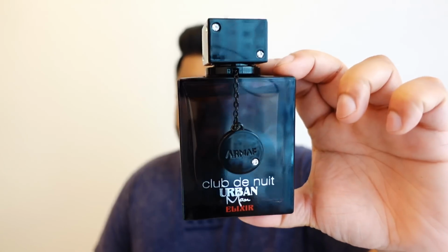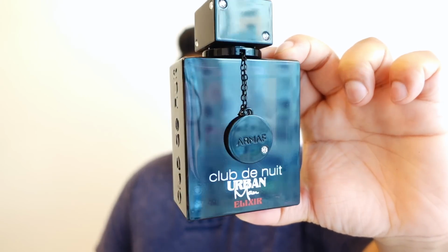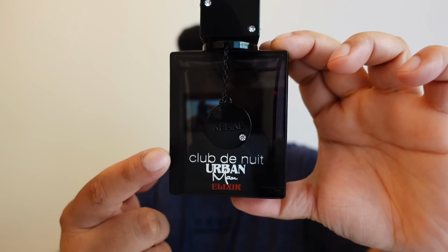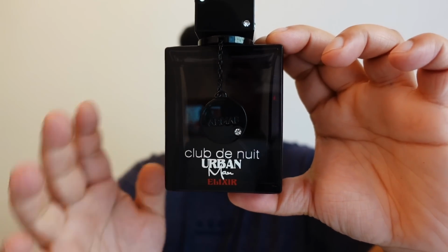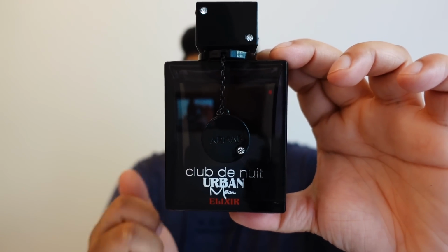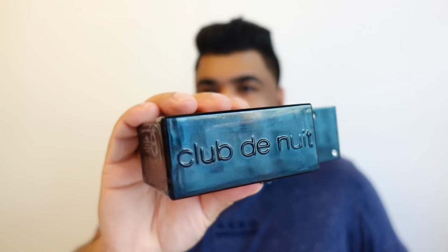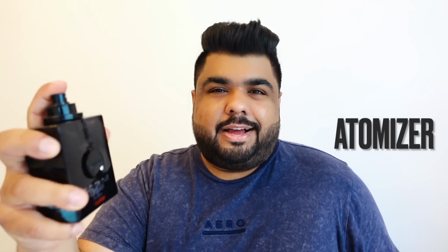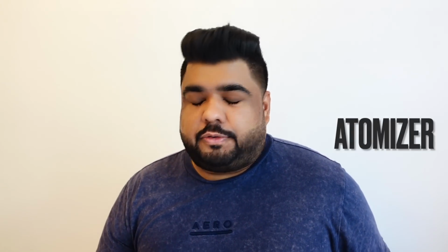Coming to the bottle, same as the rest of the collection. This is slightly more see-through like Urban Man had, and not like Club De Nuit Intense Man. It has Club De Nuit written here with Urban Man in that same font and Elixir in red. You also have Club De Nuit written on the side like the rest of the collection. A lot of you like the sprayer, so let's have a look at it. I hope I don't have my lights today. Like I said, not feeling too well, so I just did a quick setup. But here's the sprayer. It actually sprays quite well. Nice throw, nice amount of juice. So yeah, well done with the sprayer.